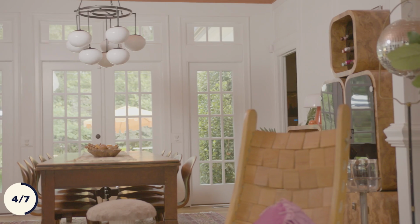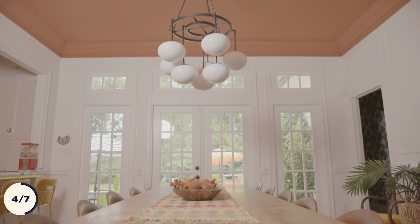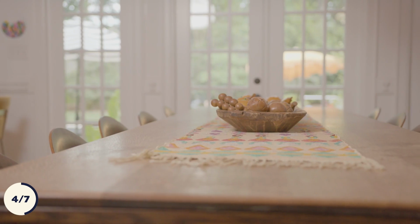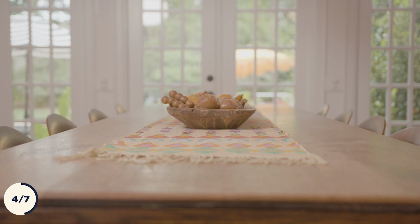So we're coming into our dining room here, where a staple of the room is this dining room table, which was an old refectory table from a college. And I love it because it already had so much warmth and patina, and it doesn't matter if you get a watering on it. It doesn't matter if the kids draw on it and get a little paint on it. It just keeps incorporating more character into the piece.